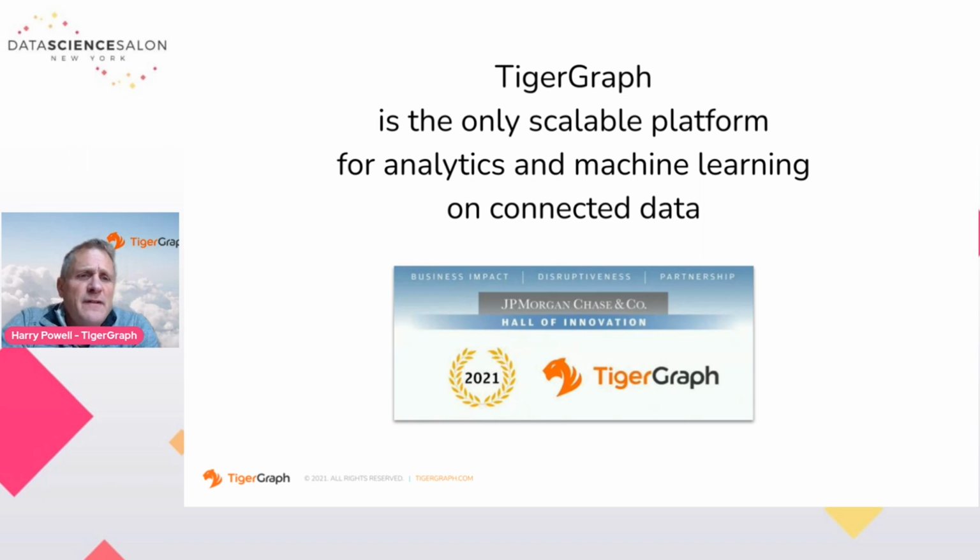Okay, so TigerGraph is a platform for machine learning and analytics on connected data, and we'll go on in a second to what connected data is. I think our particular USP is that we're the only scalable platform for doing that. So if you want to be doing analytics and machine learning on connected data, either on large data sets, or if you want to be running algorithms and compute heavy machine learning, you've got to be using a platform like ours.